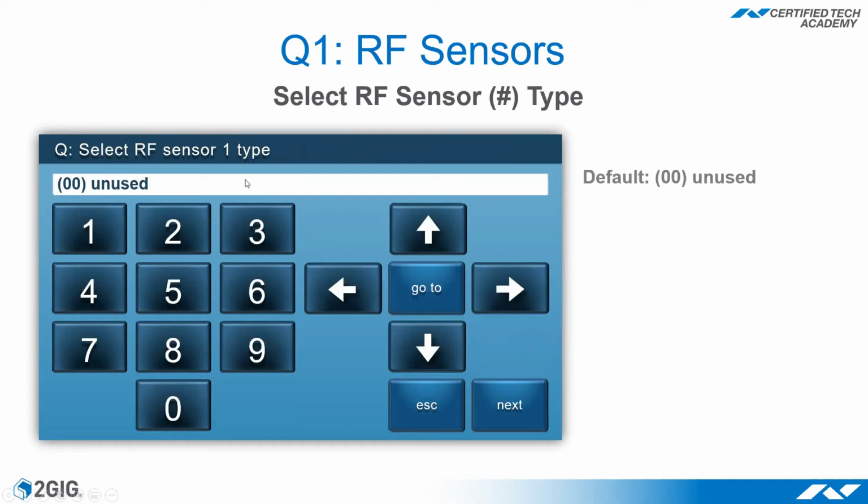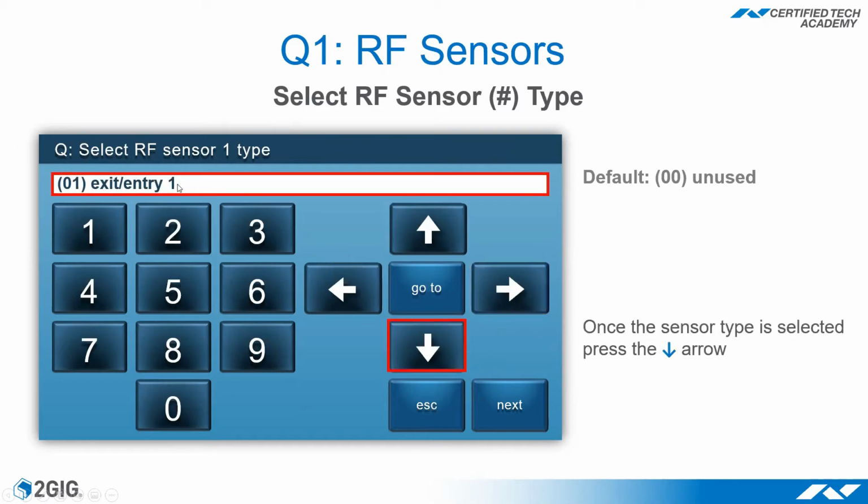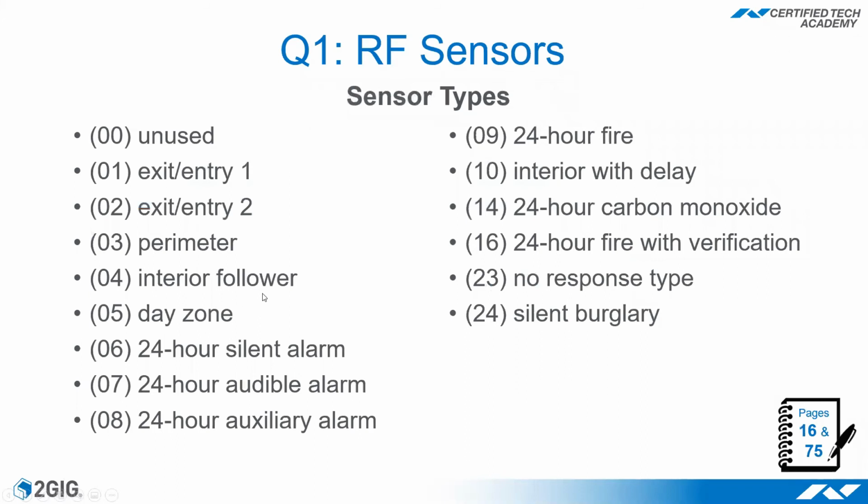The next one is going to ask you the sensor type. This one is just asking what type of sensor it is going to be: interior follower, entry exit, 24-hour fire, all of those options. Once you have the right answer there, you just press down. You can hit right or left till you find it. Here's a list of our standard types.